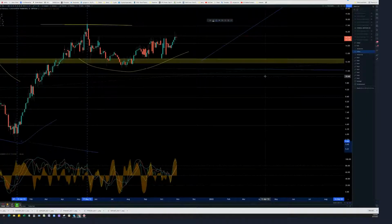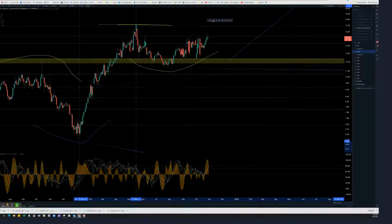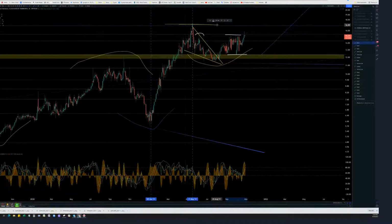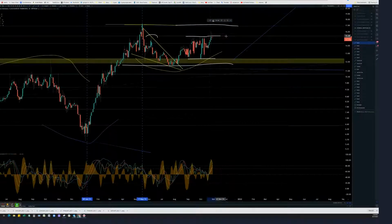All right. So what we have is another range, obviously. So what we had was this descending wedge, and a nice move to the upside, and it's pretty much hit the target. So this was a target, and we found resistance, and so we ranged again. So what we're having here is, like I said, a range where this top is a support. What it seems to be is that is the resistance.